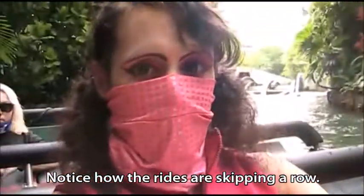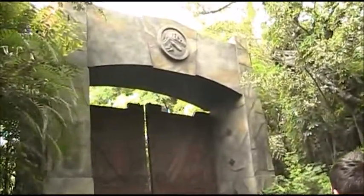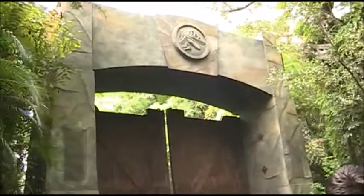Ever flowing river. Come with us now to a time before man. The river flowed through a newborn world, and giants walked the earth. Welcome to Jurassic Park.